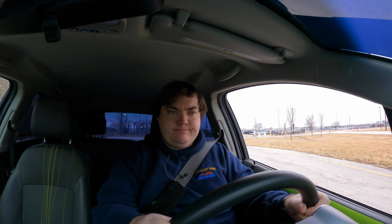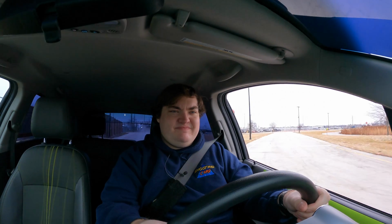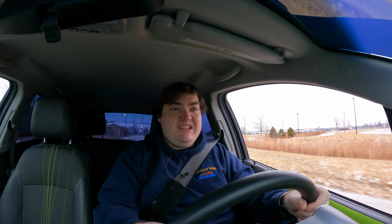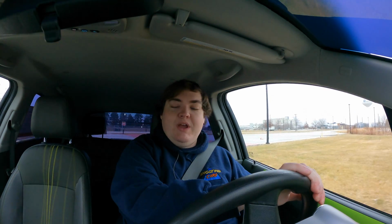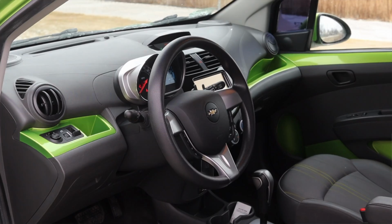Here we go. Fake shift. That, ladies and gentlemen, was 29 miles an hour. And that was me flooring it. Highway on-ramps, beware. Or actually, I should beware of highway on-ramps. Yeah. So that's out of the way.